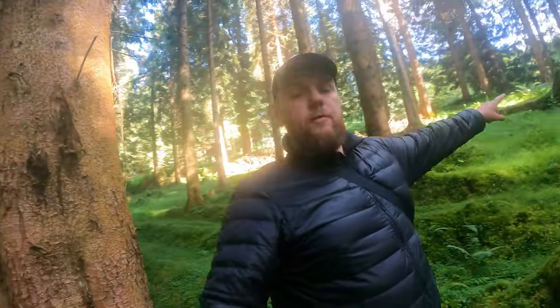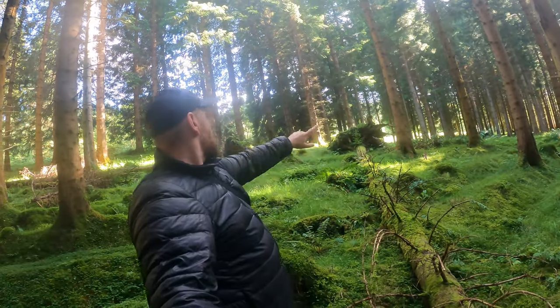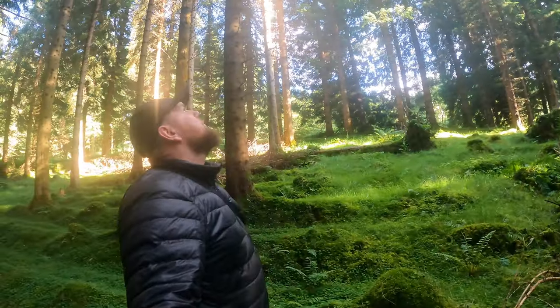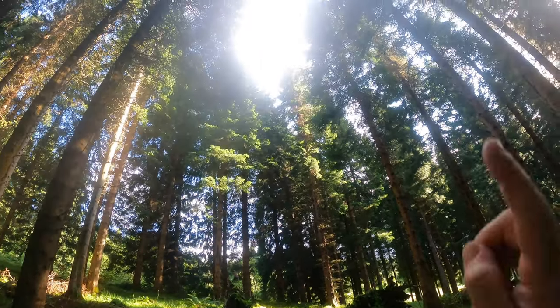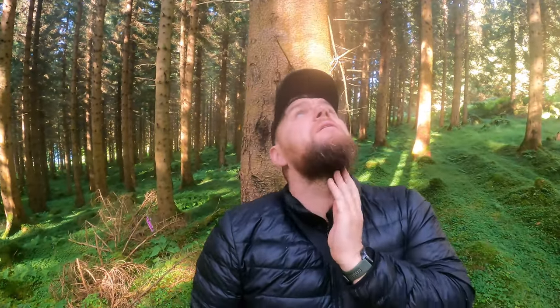That's us had our food. We're just going away for a bit of an explore now. See if there's a bit of an opening up here. I might be able to get my drone up. There's an opening there, but I'm not keen, because if the wind picks up, trying to get it back down through that gap might be a pain in the arse.